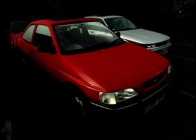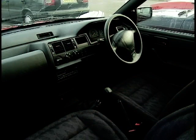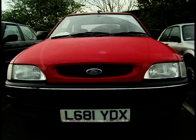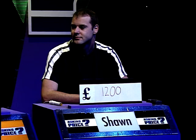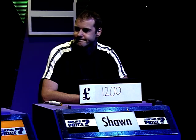OK, welcome back to the auctioneer's lot. This fantastic condition Ford Escort reached under the auctioneer's hammer the very reasonable price of £1,175. Were you close at home? Well, what about the studio contestants, Chris? Back to you. Thank you very much. One of our contestants was very close indeed. Shawn there, he said 1,200 quid, so he was very close indeed at 1175. Very well done. You get 2 points for that.